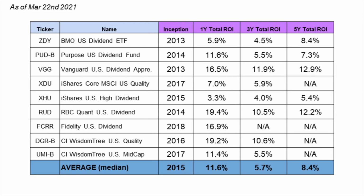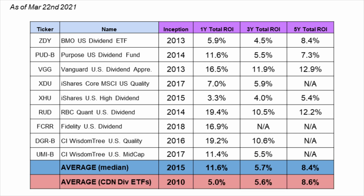You'll find the numbers to be quite different amongst the ETFs, but I would say that overall the expected return I see on average is roughly mid to high single-digit returns. When comparing to the Canadian dividend ETFs on average, the returns are very similar over longer time frames.